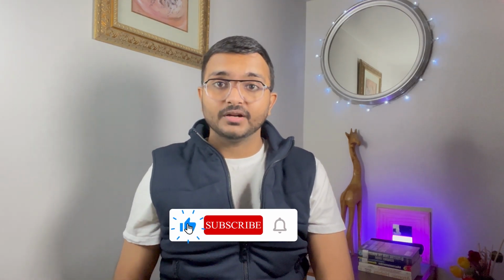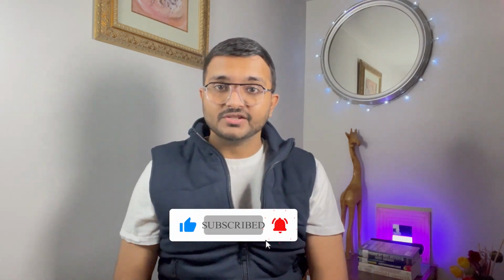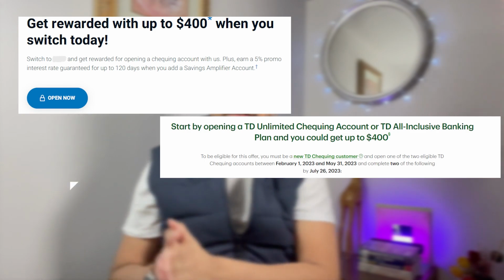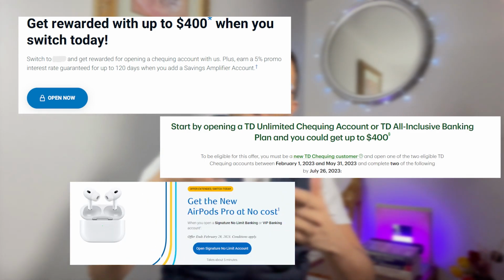So we all know that interest income is the primary way that most commercial banks make their money. So net interest margin is a very important metric. To increase the interest income, banks try to increase their deposits in checking and low interest savings accounts, which gives them the capital to generate more interest income. That's why you will see that lots of banks give $300 to $400 for opening an account, or free iPads and AirPods and whatnot.